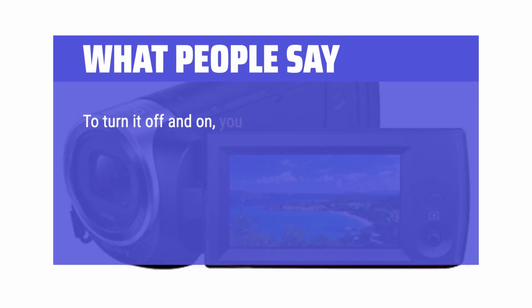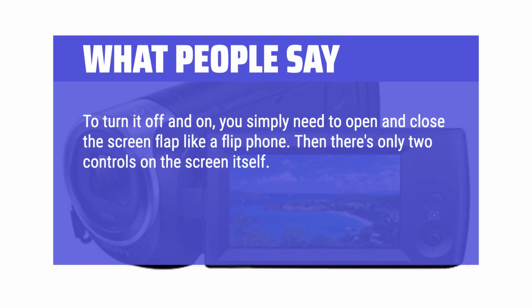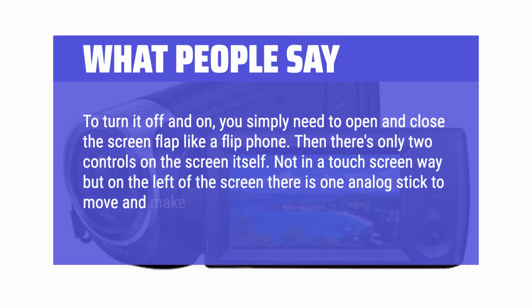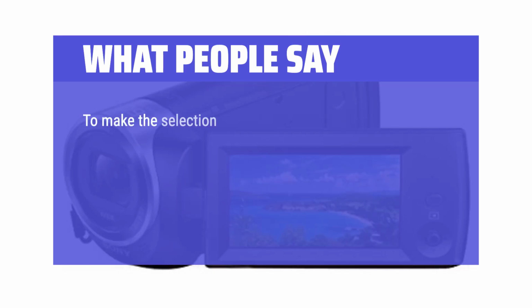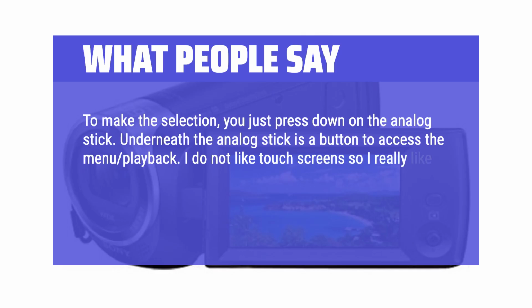To turn it off and on, you simply need to open and close the screen flap like a flip phone. Then there's only two controls on the screen itself. Not in a touch screen way, but on the left of the screen there is one analog stick to move and make selection. To make the selection, you just press down on the analog stick. Underneath the analog stick is a button to access the menu playback. I do not like touch screens, so I really like this simple navigational tool right next to it.